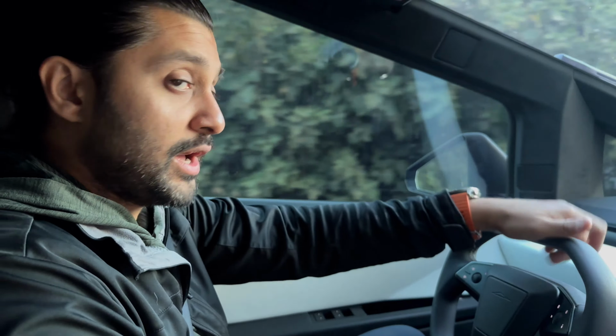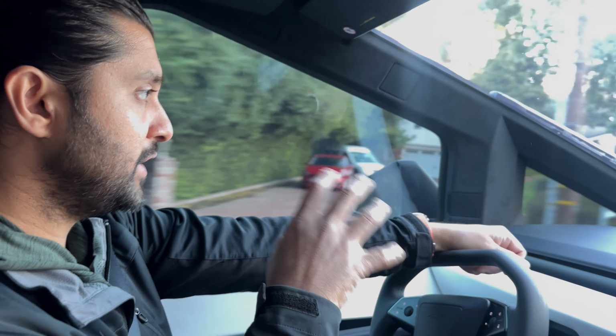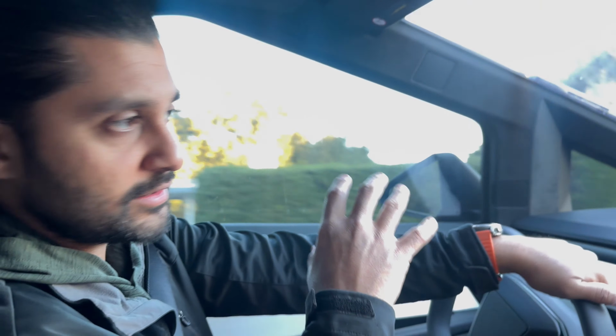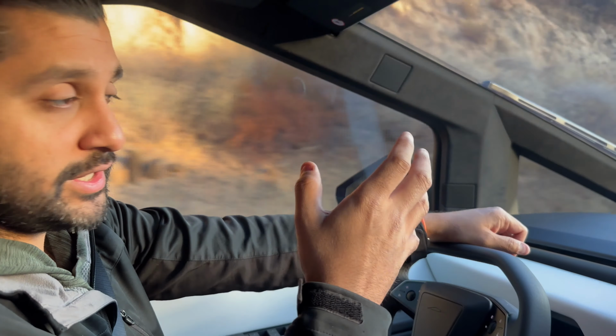We're headed to Monache Meadows. We get there early in the afternoon, set up the tent, get some food ready, and explore the area a little bit. And we're gonna see how capable the Cybertruck is.